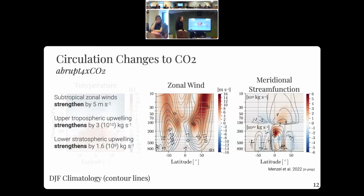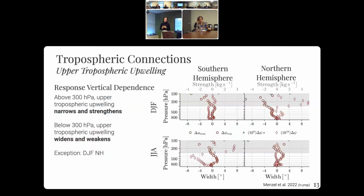per second. But I want to point out this pattern briefly, because if you notice, the strengthening in the upper troposphere is very pronounced. However, perhaps a little bit less pronounced or more difficult to see, there is actually a slight weakening in the mid to lower troposphere. And so to visualize this, I actually calculate the strength and width of the upwelling as a function of latitude.